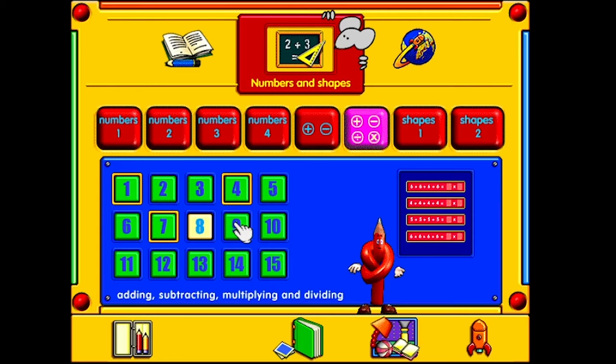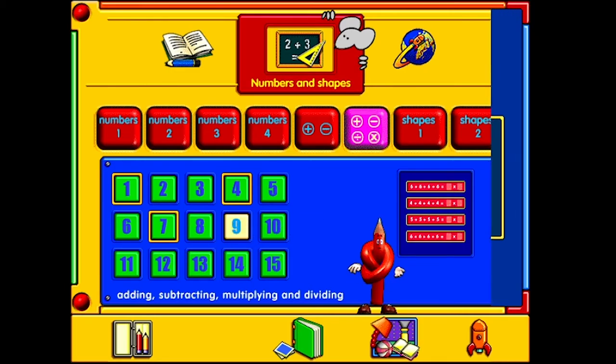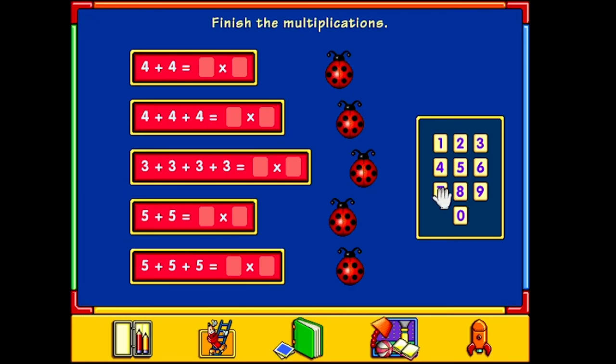Alright, what's next? That's different. Yeah, this one. Way to go! Finish the multiplication. When you've finished, click on the ladybird. Okay, 4 plus 4 equals... What? This is weird. 4 times 1? Look carefully at which number is being added together. 2 fours. 2 times 4, or 4 times 2?